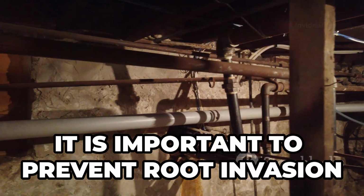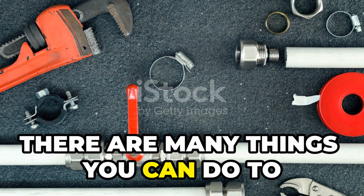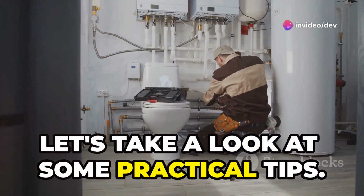It is important to prevent root invasion before it starts. There are many things you can do to protect your plumbing. Let's take a look at some practical tips.